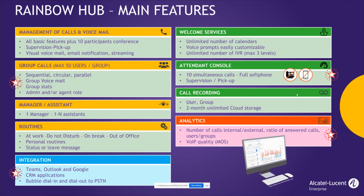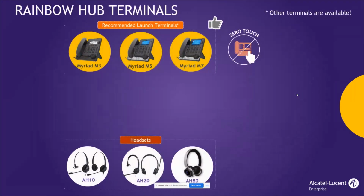So just a couple of the points that are real differentiators: the way that we manage the groups and the ability to have multiple groups per user, the way that we can deliver the attendant console, all of the analytics that we give, and then the integration into Teams, but also the integration with the PSTN and the WebRTC worlds. This gives you some key differentiators that you won't get elsewhere. So those are elements that you can confidently talk about with your customers.